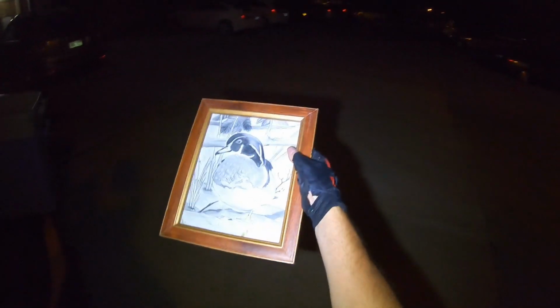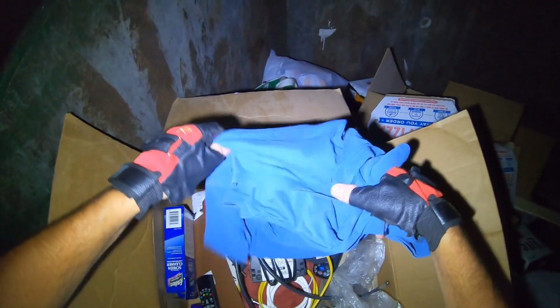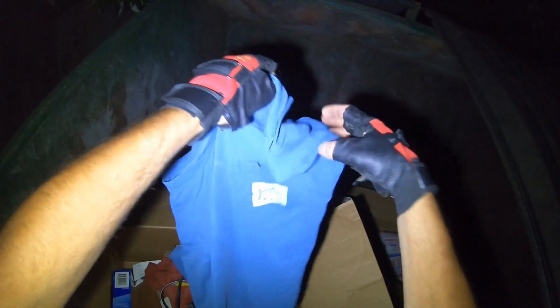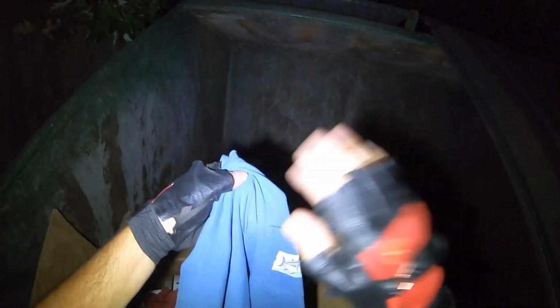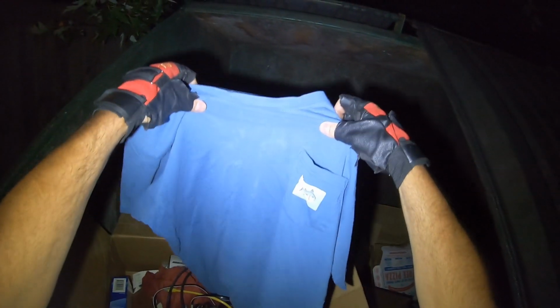It's not bad. I'll put these two in a retail store. That drawing's not anything art worthy really, but probably has some kind of value to someone, I suppose. This is a nice little t-shirt with a tuna on it. Is that a stain or is that dust? Let's see if that'll wash up. I like that. I don't have that for myself.